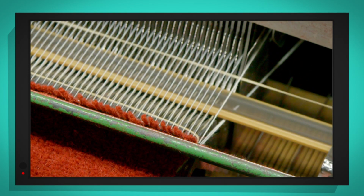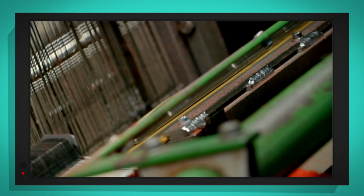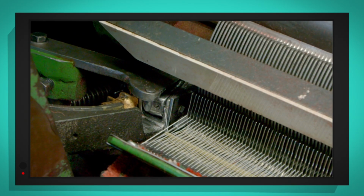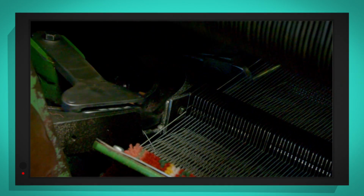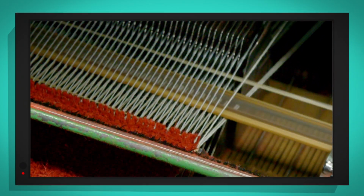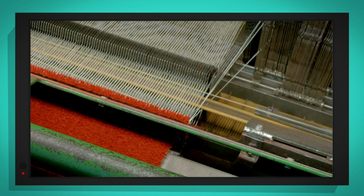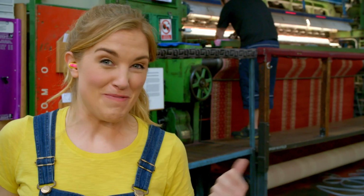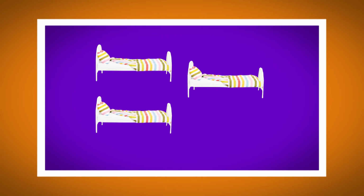A fast metal stick called a rapier pulls the weft thread across, while metal teeth weave the warp threads under and over. This traps the tufts in place, a bit like a sandwich. This loom makes 8 square metres of carpet every hour. That's the same size as 4 single beds.